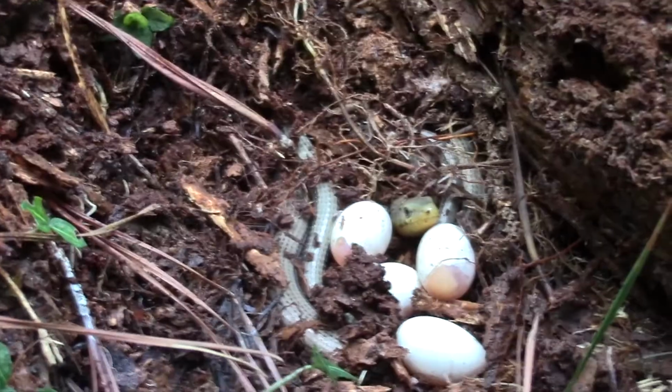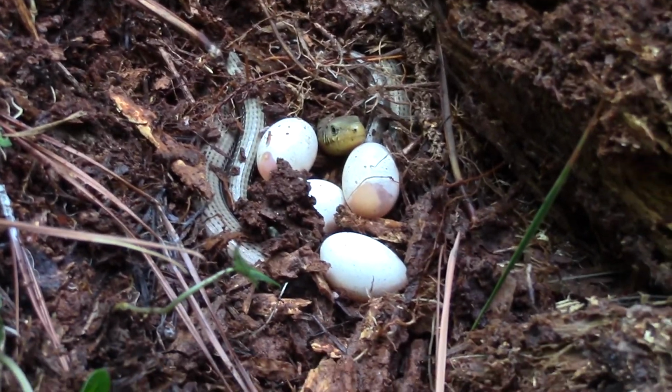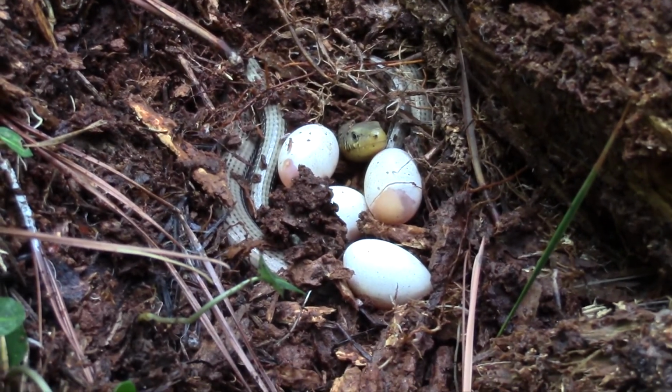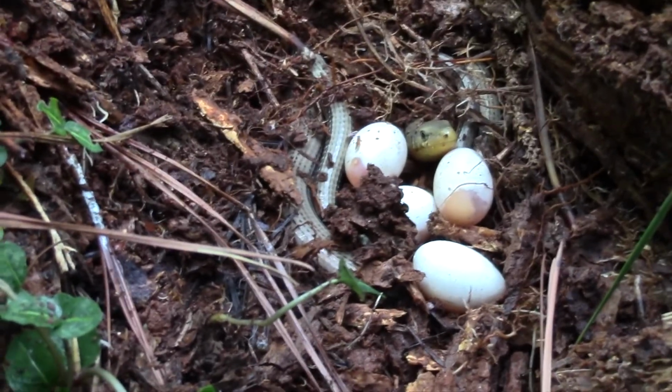And this is quite a find. I'm really lucky to find something like this, and definitely one of my favorite finds of all time, because of the rarity of not only finding a glass lizard, but finding it guarding a nest.